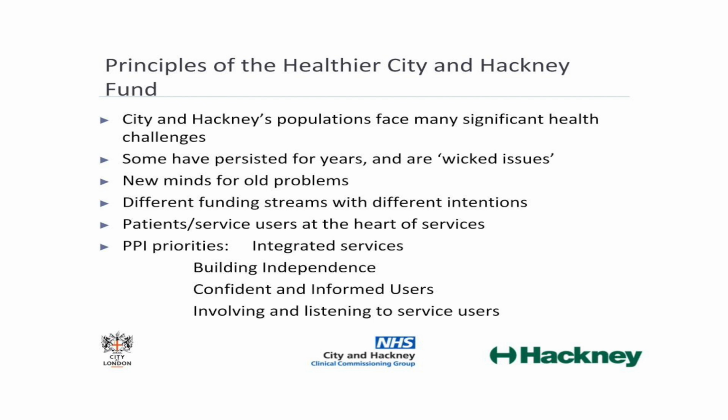We want to make sure that patients and service users are at the heart of our services, so there's a focus of co-production in this grant scheme. We also involve the Public and Patient Involvement Network, which is part of the CCG. They helped develop the original Innovation Fund and the priorities for that fund. And we want these priorities to continue to be at the heart of the Healthier City and Hackney Fund.